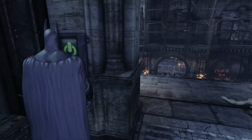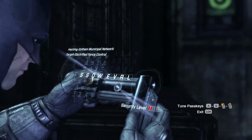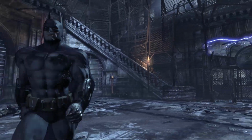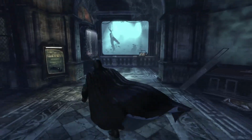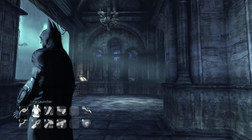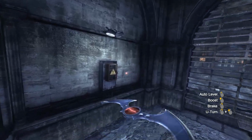Can we turn the power back on? Let's have a look. Right, let's see if we can get the power back on. The power is back on. Now, is there any power going through anything down here? Doesn't look like it, but we'll have a check. Let's use the sonic batarang. Or the remote batarang. Let's get the names wrong. Slowly does it. Right, there's no power coming through here.